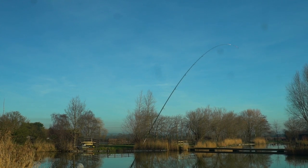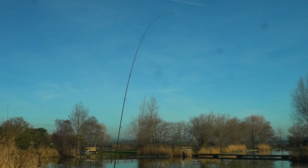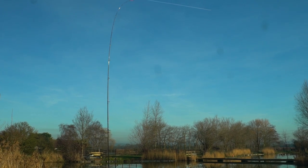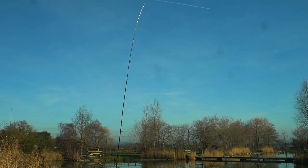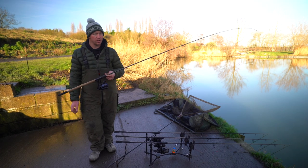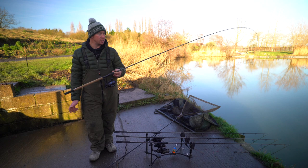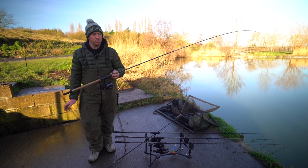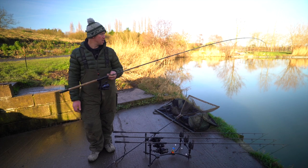Yeah, well, with the air pressure getting as horrendous as it is, I mean, it's like 1,050 at the moment, which is absolute garbage. I've had a bit of a change of heart. What I'm going to do is flick a little zig out. I mean, it's bright, it's sunny, it's flat. We're not seeing any fizzing, no fish showing anywhere. So I'm going to flick a little zig out.